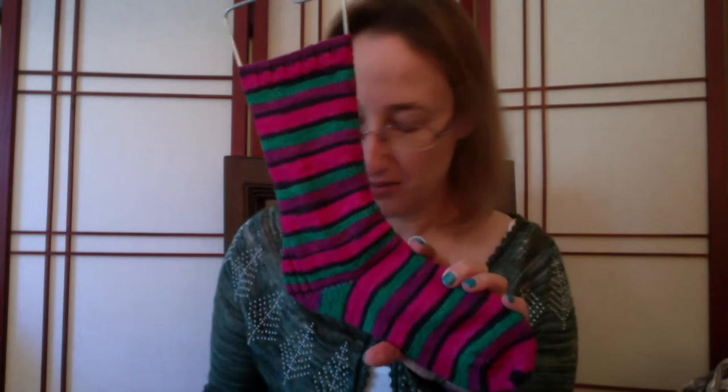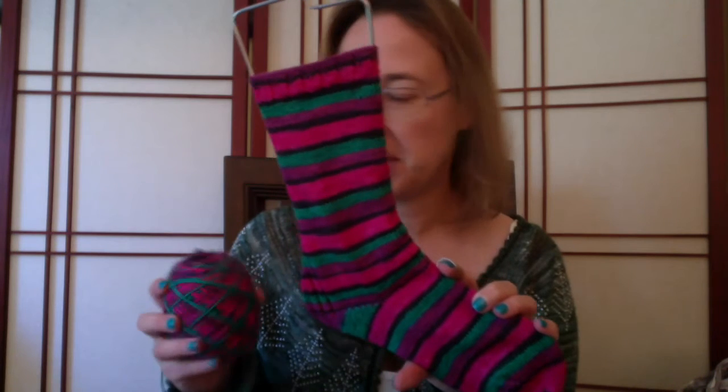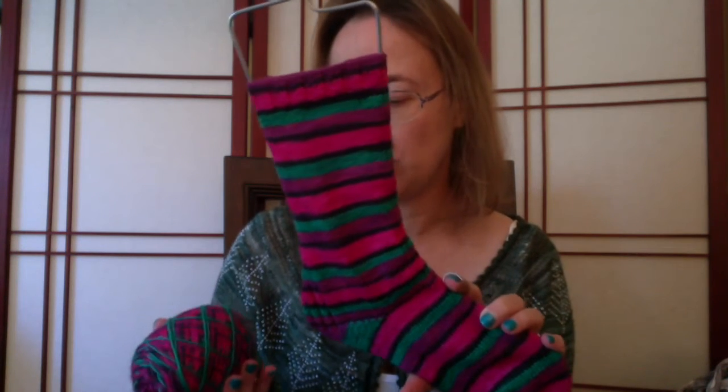I'm hoping maybe I'll have enough to knit Roxy some socks, but I don't know. I can't really tell. I didn't divide it, so I'm having a hard time eyeballing and deciding whether there's actually going to be enough for another pair of socks or not. If not, I will just use it in my blanket or share it with others.